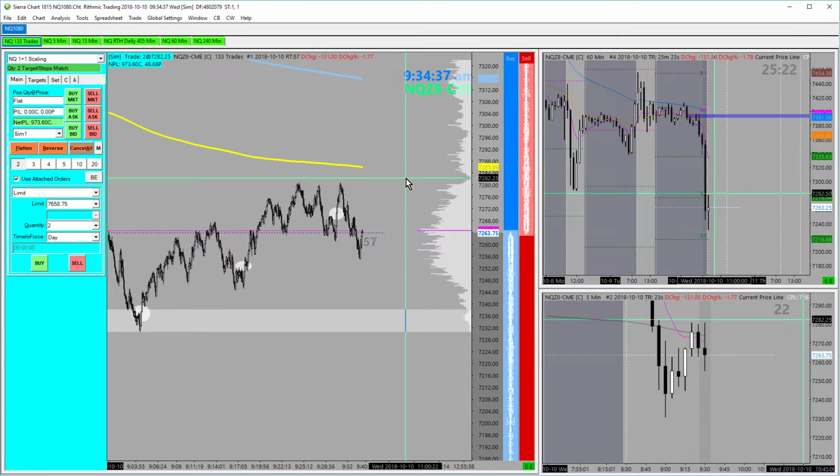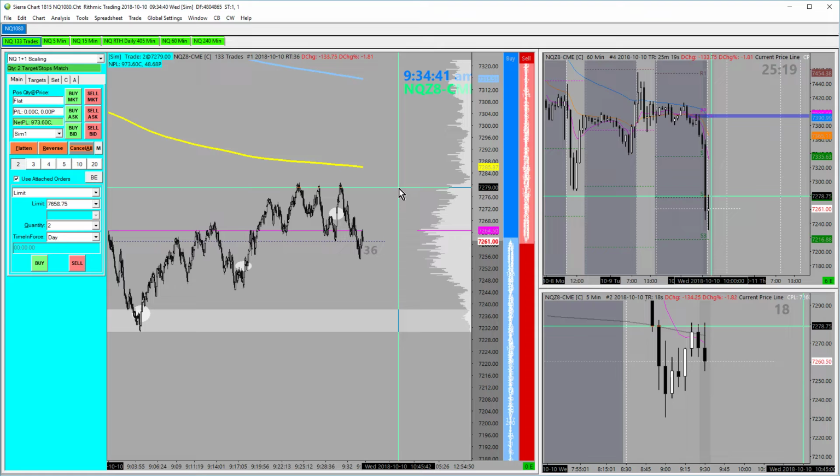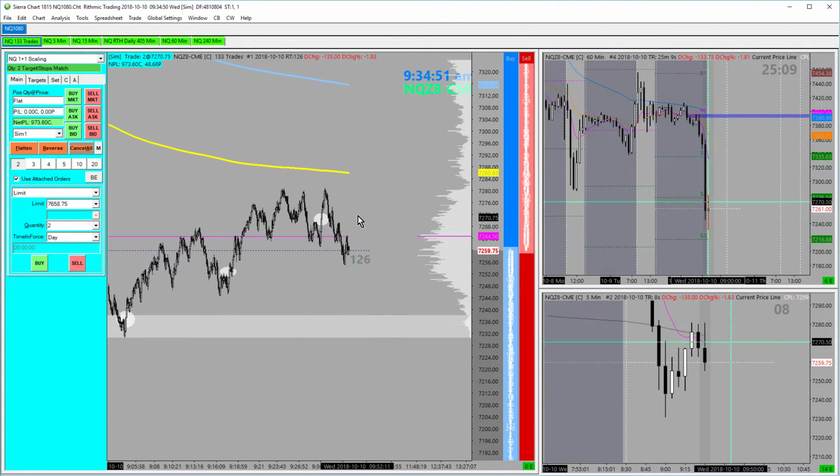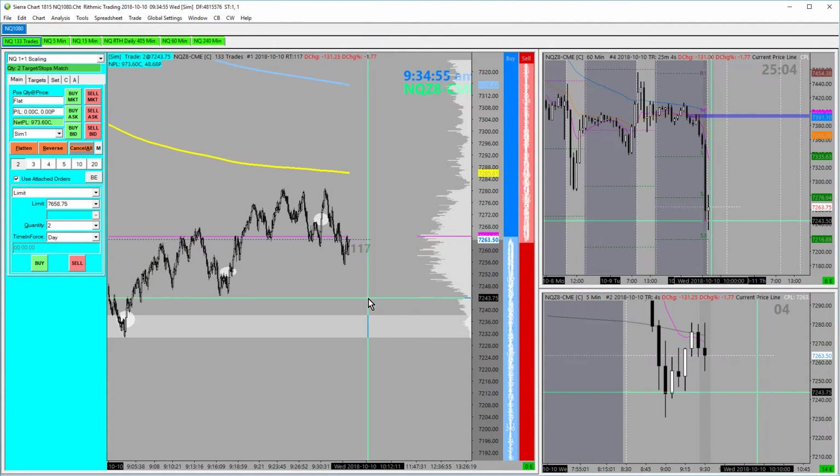But I just, you know, there's just something about these types of days. I really don't want to be in a long trade, right? I just don't want to be in a long trade. That's just when it comes down to it. I'd rather be in a short trade that gets stopped out than a long trade that gets stopped out, right?